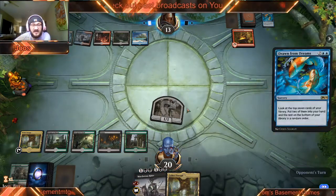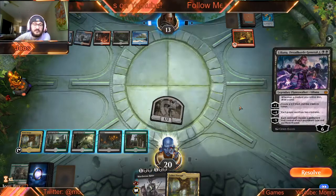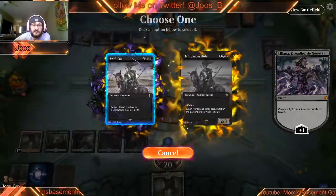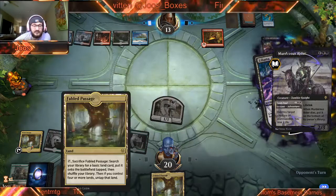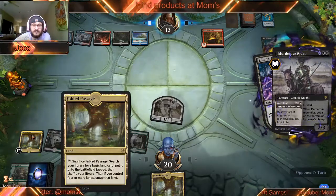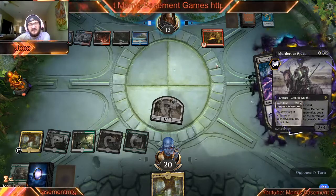They're gonna Drawn from Dreams again. Cast a Liliana. I do hope you make this battle exciting for me. We're gonna kill you, Liliana. Yep, you have to let that resolve, opponent. Can't do anything about it.